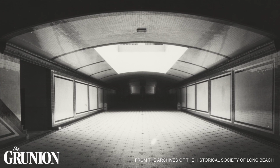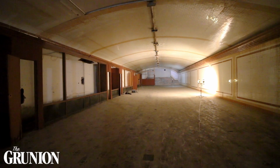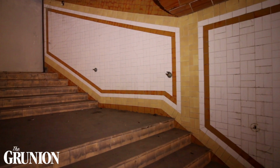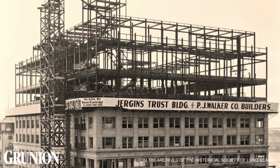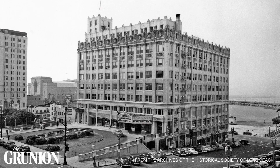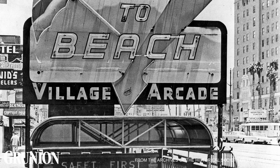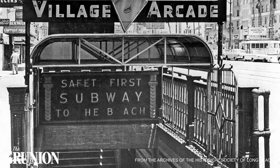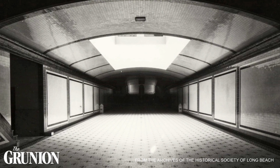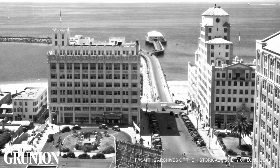How many other buildings in Long Beach do you know that had a pedestrian tunnel underneath them that ran beneath a major thoroughfare like Ocean Boulevard? Definitely gonna get a lot of comments about that. Built in 1919, the Jergins Trust Building was home to a theater, a radio station, and in 1928, a pedestrian walkway tunnel. This tunnel took you down underneath Ocean Boulevard, through the Jergins Building, and straight onto the beach. Which back then used to be a lot closer to Ocean Boulevard than it is now.